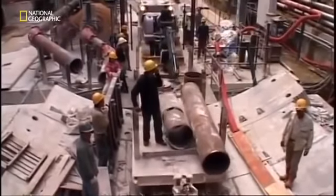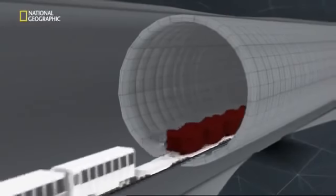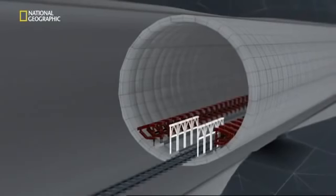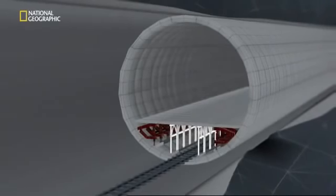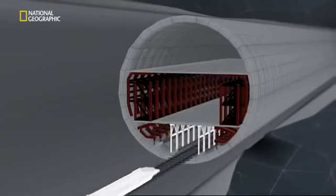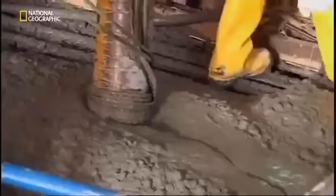Many said it couldn't be done. The solution? To build just 2 key supports on either side of the train track, and then use the lining of the tunnel itself to help suspend huge precast slabs over the train. On top of these slabs, workers can pour the concrete for the road decks, while the train below keeps running round the clock.